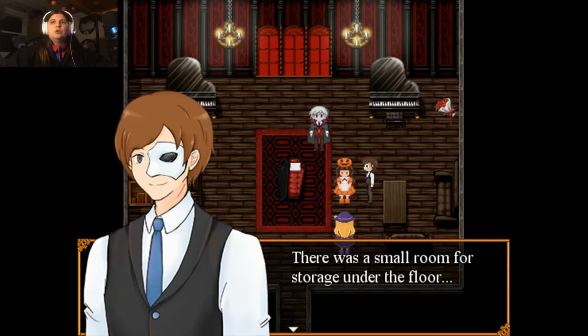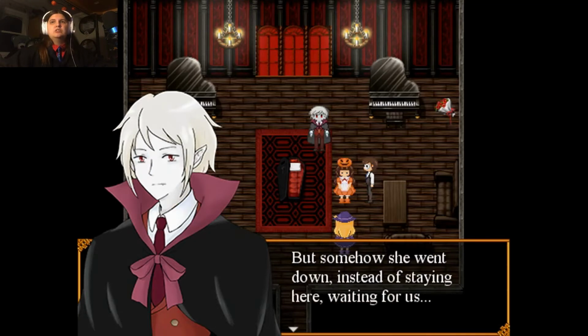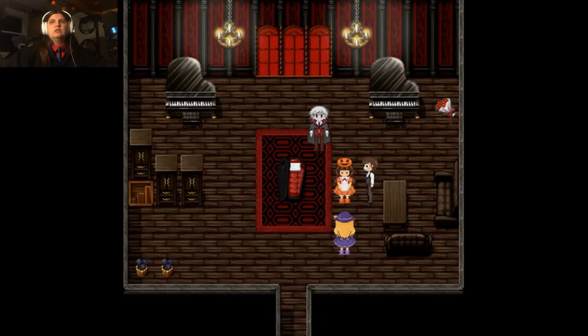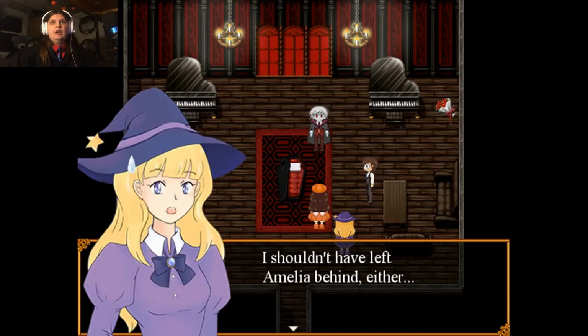There was a small room for storage under the floor. She seemed to be too tired and fell asleep there. The door should have been locked. But somehow she went down instead of staying here, waiting for us. That's why we missed her. Amelia! I'm sorry for all the trouble I caused. Well, it's our fault for making these puzzles and scary things. I shouldn't have left Amelia behind either.